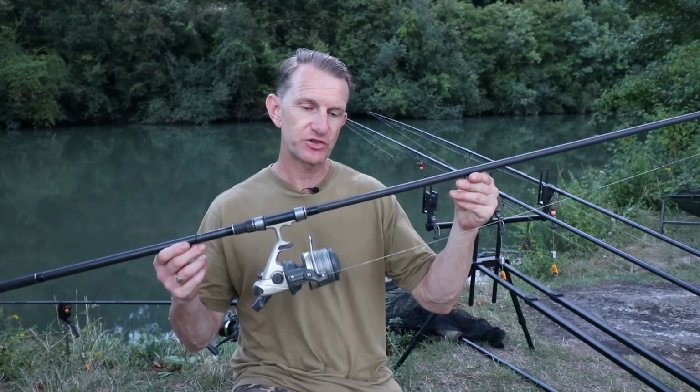Okay, so one thing I mentioned last week was hopefully I'll be able to have a look at the hardware for you: rods, reels, line, braid, that kind of thing. So let's have a look at that now. Okay guys, so first up's the rods.